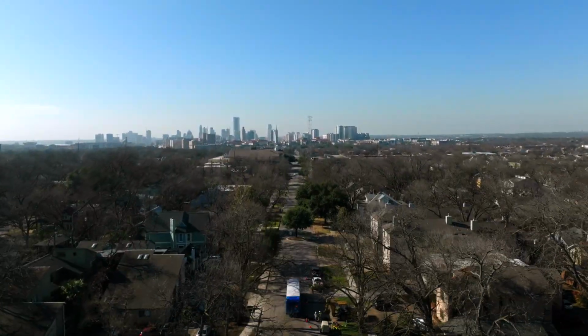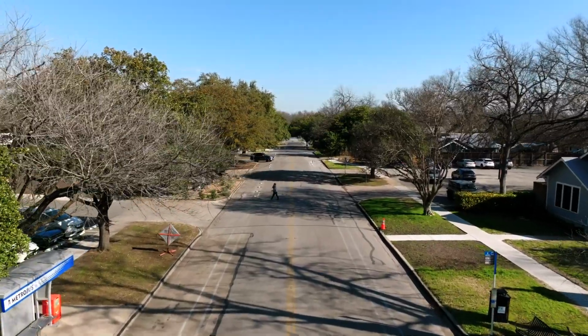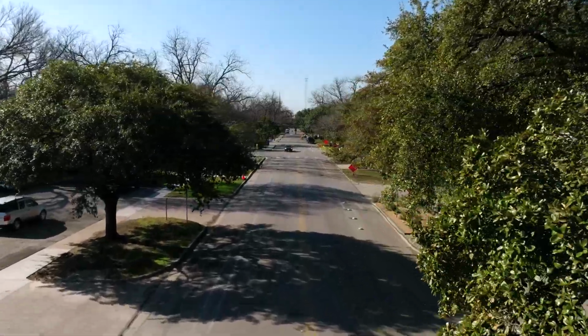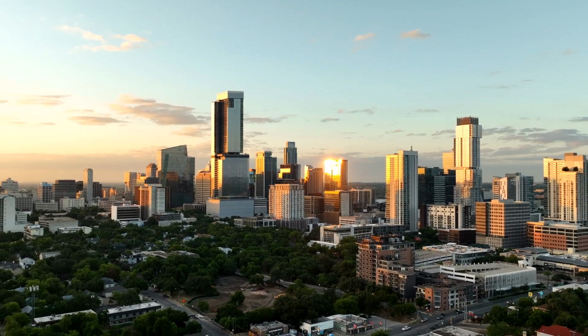Hyde Park is one of my favorite neighborhoods in the entire city. It's big, wide streets, tree-lined streets, bungalow houses. It's just welcoming and inviting. It has this great old feeling while being hip and updated, and Hyde Park to me feels like Austin. Tell me, because it's so cool. Have you lived in Hyde Park?